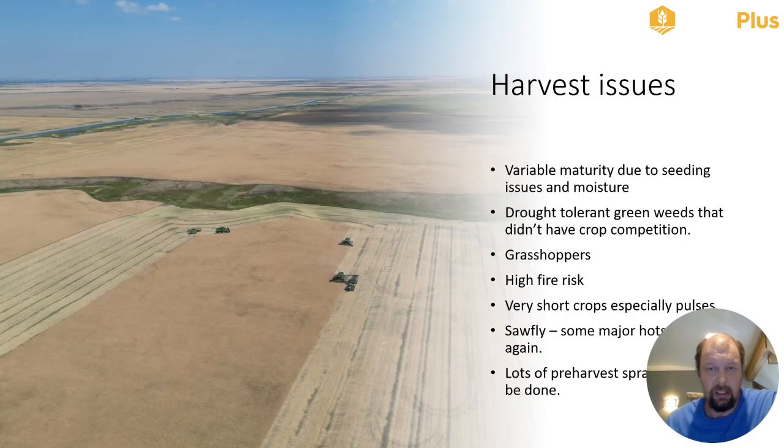Other harvest issues: we had variable maturity due to seedling issues and moisture, and drought tolerant green weeds that didn't have crop competition, so there was a lot of green kochia and lamb's quarters out there in particular that was difficult to deal with in some combines. Huge amount of grasshoppers, so I know some guys were having trouble with the amount of grasshoppers in their tank in the combine. There was elevated fire risk because of how hot and dry it was.